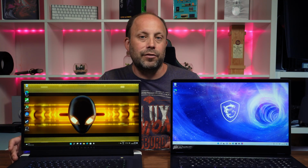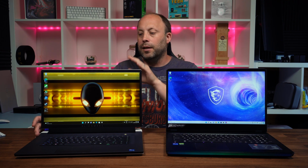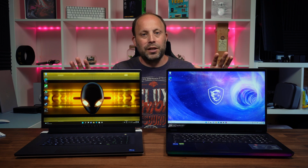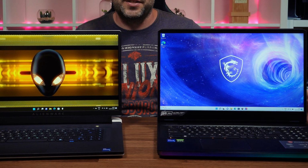Hopefully Dell may add this later in a BIOS like they did last year. And the upshot of this is the GPU performance on the GE76 is very slightly better than the X17. So this is real swings and roundabouts. CPU performance, X17, GPU performance, G76.